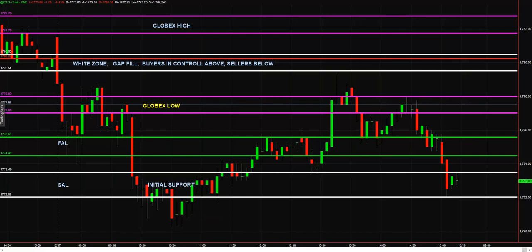But one of the things that I highlighted in the morning was the need to get into and above Globex high for any upside action to take place. And I had pointed out that on most up days that we had after big gaps like we had yesterday, the days that it tended to roll to the upside usually started with a gap down and then a move back up and through Globex highs to new highs on the day.